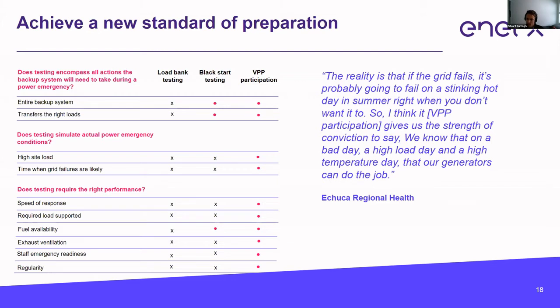So, Mark, I know if you're still on the line, it probably sounds familiar, given that it's come from your office. Is there any chance you'd be able to just elaborate a little bit further on your experience with this type of program, in regards to achieving this new standard of preparation for the site?